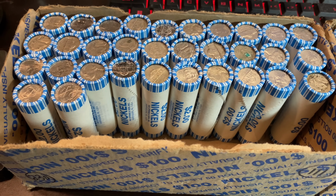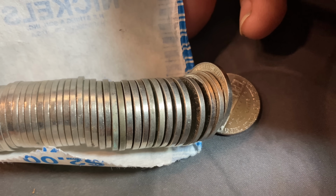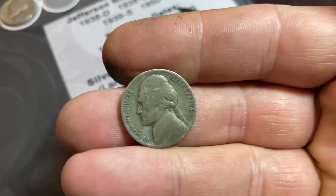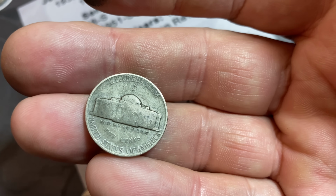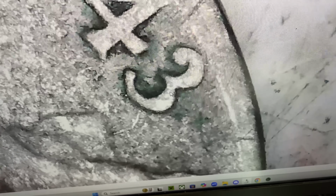Well, we're on roll number 18, and I'm pretty certain we have a silver wartime nickel by that green patina edge right there. Let's take a peek together. And it looks like it is 1943 out of Philadelphia. The big mint mark above the Monticello building is a dead giveaway that it's made out of 35% silver. There's also an over date on this one, a 3/2 over date.